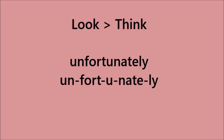Then we have a look to see if there are any parts of the word that remind you of the pattern of letters in other words. Well, un is a very common start, usually meaning not. Then there's fort, like a castle. U is pronounced like the name of the letter U. The word ends with ly, and again you'll know lots of words that end like this.